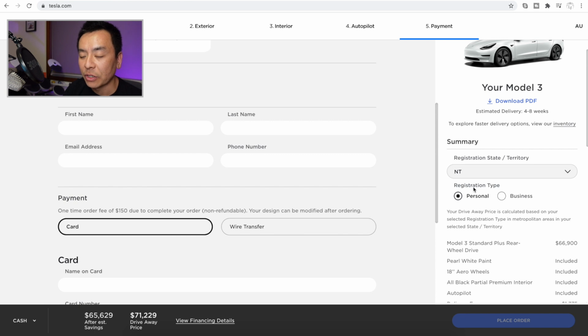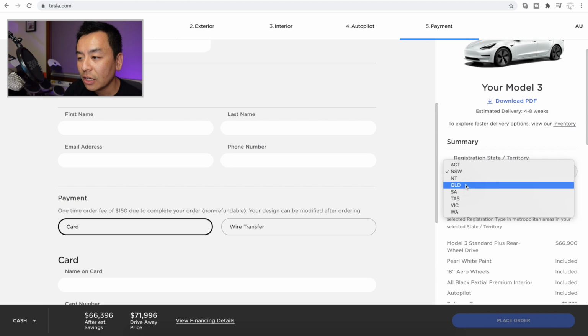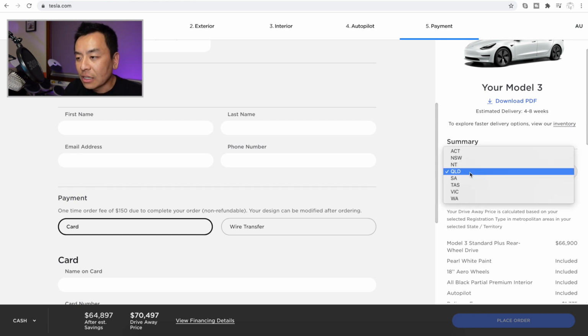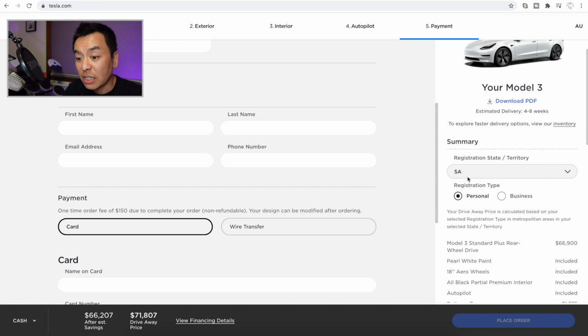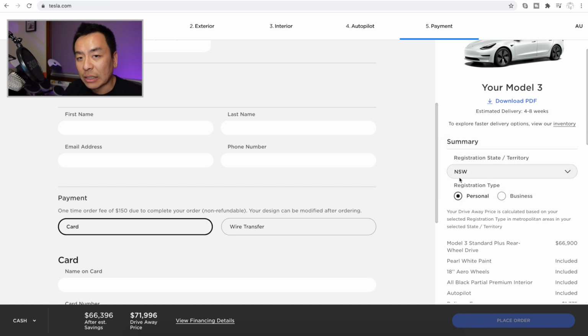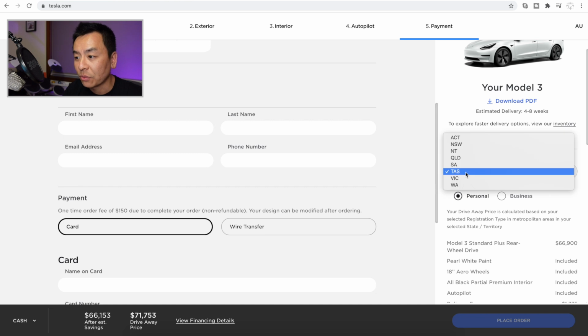Let's have a look at Northern Territory. How much is that? 71,229. So a little bit cheaper than New South Wales at 71,996. What's Queensland? Oh, 74,970. So they're beating New South Wales there. Well done, Queensland. South Australia, 71,807. Okay, that's also cheaper than New South Wales. What's Tasmania? 71,753. Also cheaper than New South Wales.